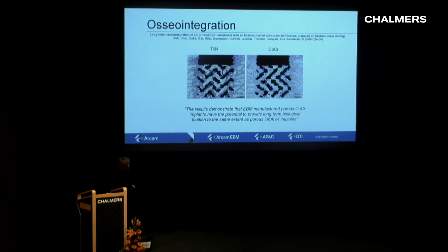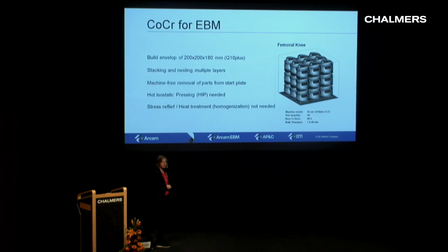Without going into too much detail, the conclusion of this study was that they could find a similar behavior of the bone ingrowth between cobalt chrome and titanium, which really means that in the same way you've been working on titanium for bone ingrowth, you can actually use cobalt chrome parts to do so as well.